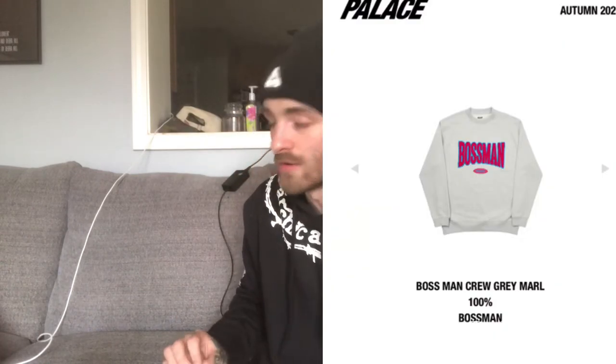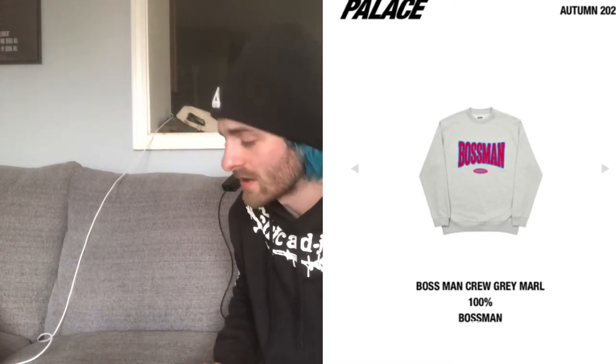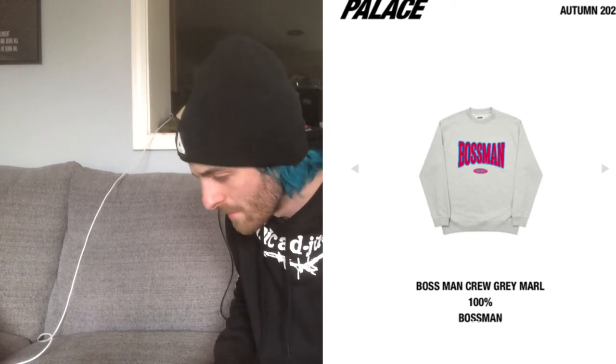Ooh, is that a navy and a really light pink? Yo, this Boss Man crew neck. I saw this when I was scrolling through Instagram. I was trying to ignore Instagram as much as I could. I saw this Boss Man crew neck. Yo, this is so sick. That gray with that pink, like magenta, maybe red Boss Man. I wonder if it's embossed. No, it's not. I don't know if it's embroidered. Maybe it's some kind of material though. Oh, it looks so sick. Oh, I'm gonna spend so much money.